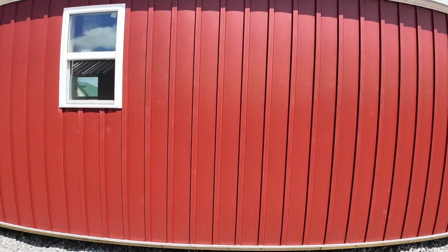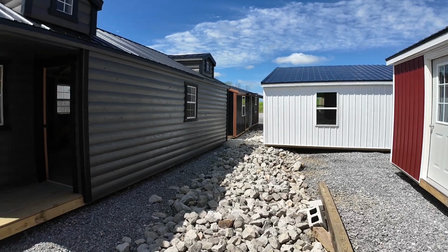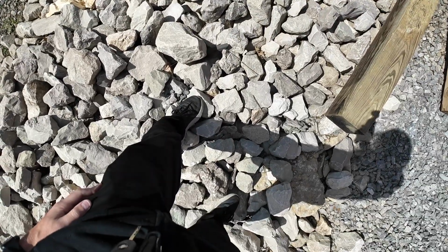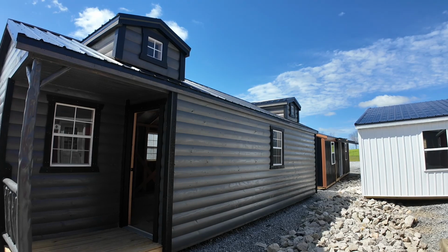Got a bunch of rocks here. Something's making an odd noise. I'm not sure what that is. Take a look at this one real quick. I'll show you these rocks I'm on right now. They're huge, so kind of hard to stand on. All right, so let's go in this one, and that might be the last one for right now.